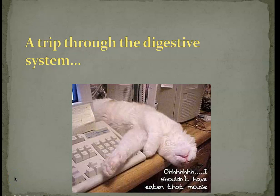We've covered the basics, and now what we're going to do is go through taking food in from your mouth until the waste products come out your little poop chute. So we're going to start. I'm going to do each segment in a different video, so no video is going to be really, really long. So we're going to take a trip through the digestive system.